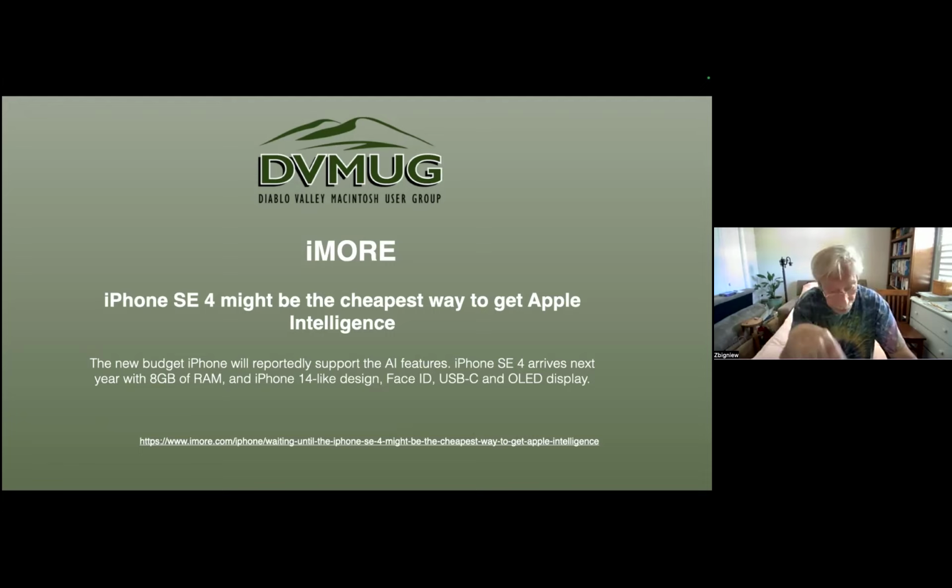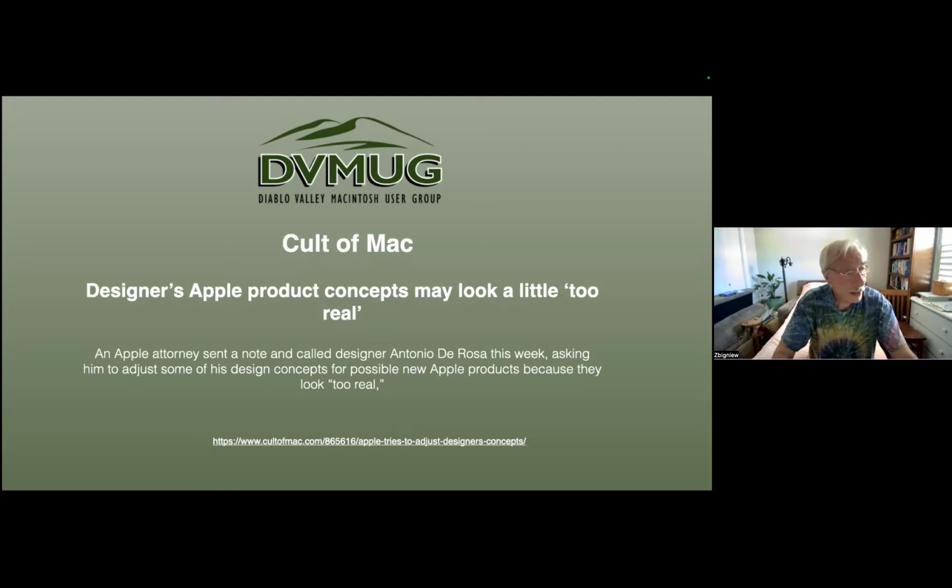And the last one is something Apple went after, and it's about what we might be looking at a year or two from now. According to Cult of Mac, Apple went after this designer, Antonio De Rosa, who posted an image of the next Apple phone. And here it is.